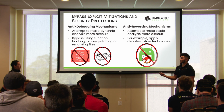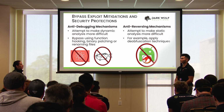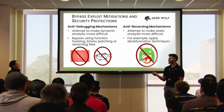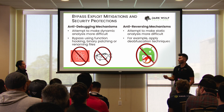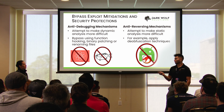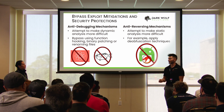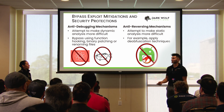Next, we have anti-debugging mechanisms. So this is just a generalized attempt to make dynamic analysis more difficult. You can actually see by the two pictures that we have anti-Frida and anti-GNU debugger. Essentially, these mechanisms will persuade the researcher from not being able to utilize these tools because the application might invoke some function calls that will look for these various types of debugging tools in an attempt to stop us from being able to perform debugging. And if they are found, then it can result in a premature termination of the application.